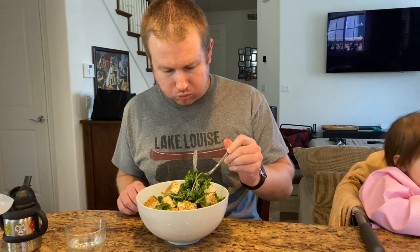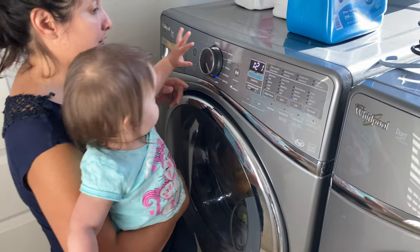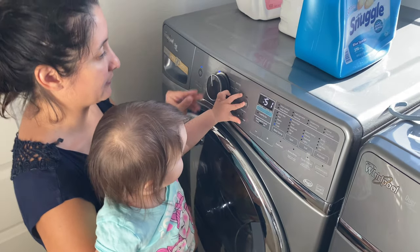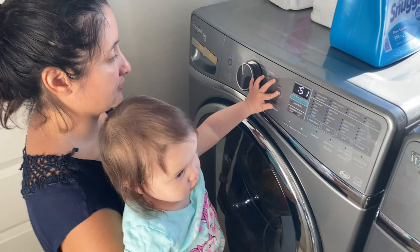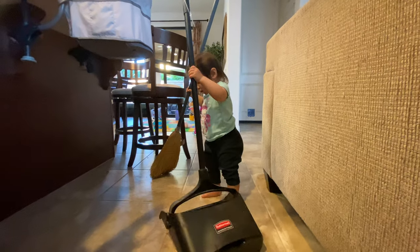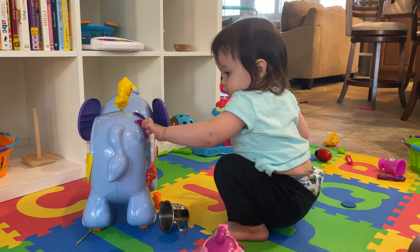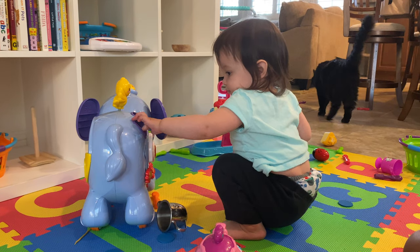Katelyn would also help with the chores. That's too much. Okay, let's go that way. Yep, hit start. Watching the laundry spin was a favorite, as was sweeping up after meals. You gonna help me sweep? She also started showing preferences for certain songs and would press the buttons on her toys until the one she wanted to hear would play.